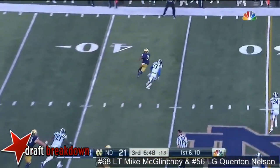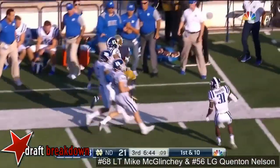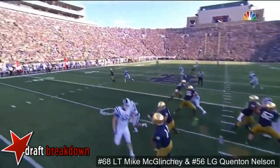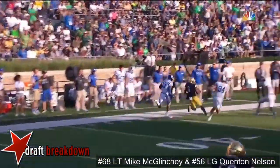Kaiser, late pressure comes. It's C.J. Sanders down the sideline. Stand in the pocket and let it develop. McGlinchey on the left. Stoned, number 68. Left tackle, solid as a rock. Just gives his quarterback all kinds of time.